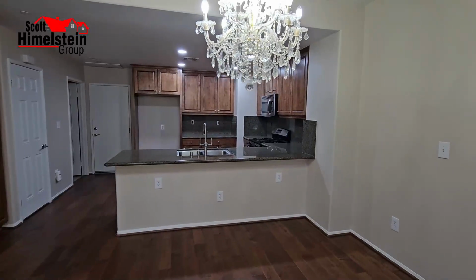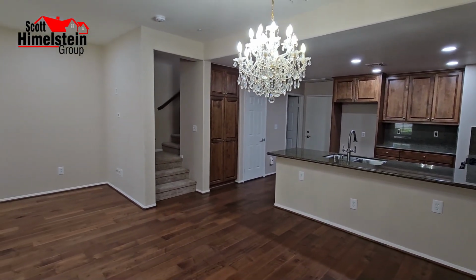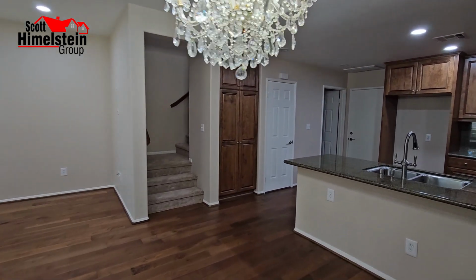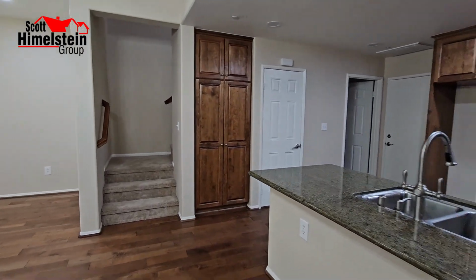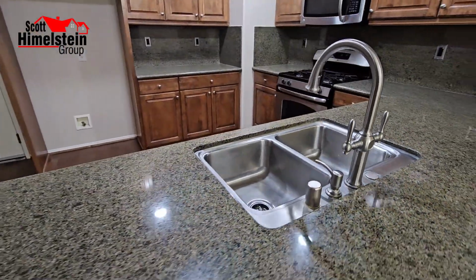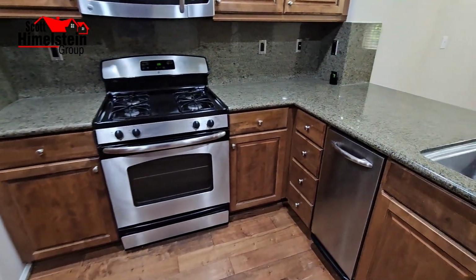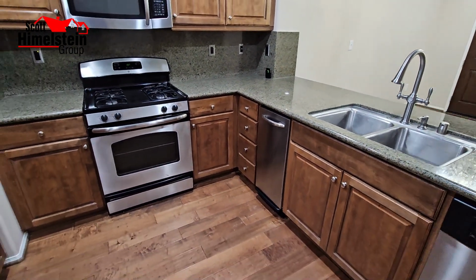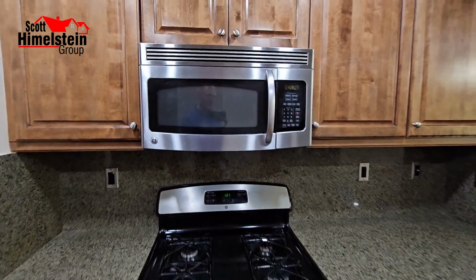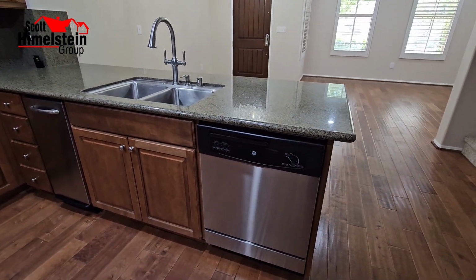Okay, now that we're in the unit, let's talk about the actual unit itself. This one was built in 2009. I like the open floor plan right here on your downstairs living space. You have your kitchen right here with your granite counters, your stainless steel double sink basin, and then as you come on the other side, you have your darker cabinetry with your stainless steel appliances, including a freestanding gas range, 4-burner gas cooktop there with your built-in microwave and your trash compactor. You don't see new construction built with that anymore. And as well as your stainless steel dishwasher.